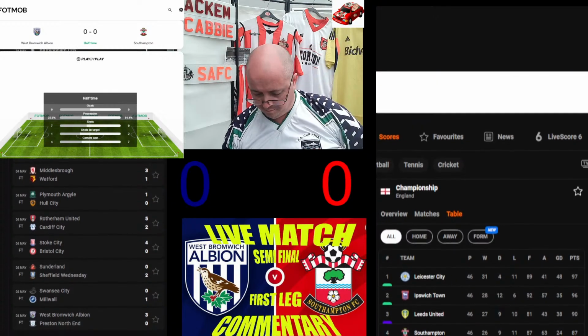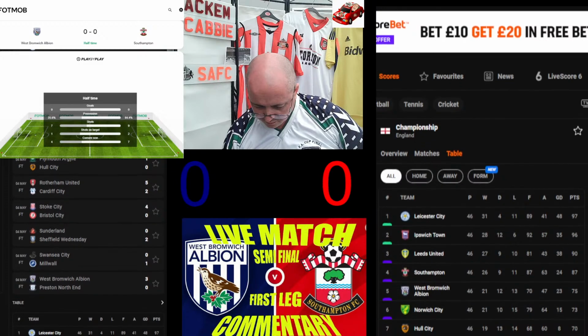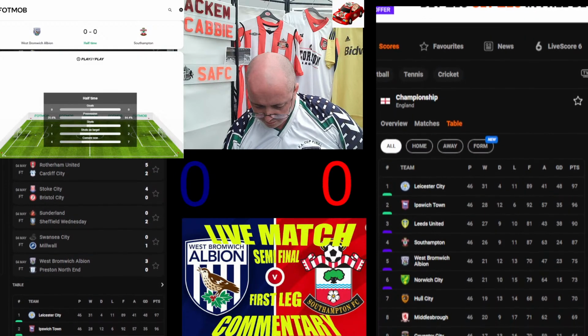today, in the heat as well. I mean, it was incredibly hot pitch side, but it just lacked a little bit of urgency. There'll certainly be more of that at Elland Road on Thursday.